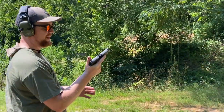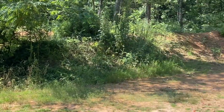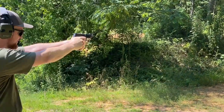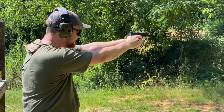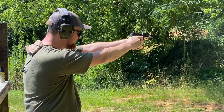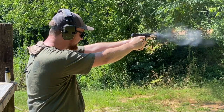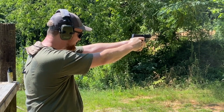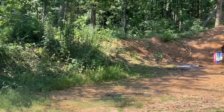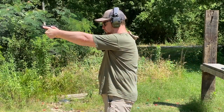Yep, SIG P365xl. All three of these single stack offerings from major manufacturers have characteristics worthy of commendation in their own right. I'm a Glock guy, I really like the Glock 48, but even with that being said, I think the 365XL may be the best out of the box single stack carry option on the market to date, but time will tell. Again, the Glock 48 is an outstanding gun. The 365 is a great gun, and the Hellcat is developing its own little cult following. So they're all worth consideration.